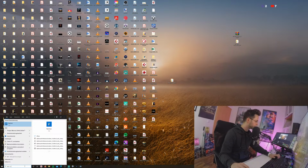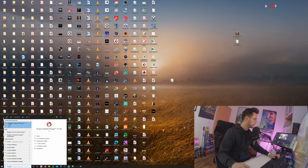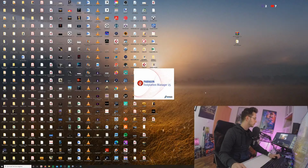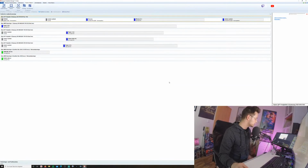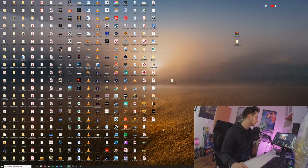No, we check. Yeah. Software I use is called Paragon Festplatten Manager 15. Can you still see the screen? Because it was offline for a second. I hope so. So yeah, basically I'm doing clones with Paragon Festplatten Manager 15 here of each SSD I got, still manually nowadays.